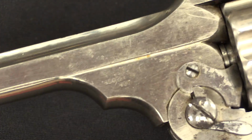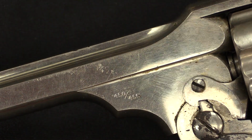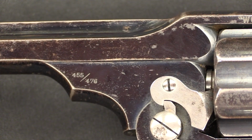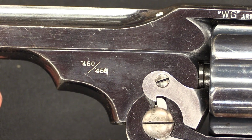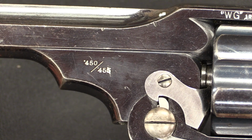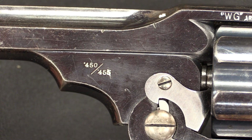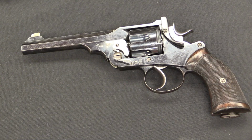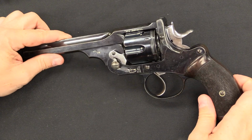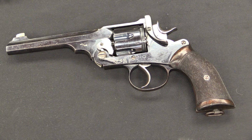I do want to point out that our target model here is marked 450/455, and it's in the 10,000 range for serial numbers. This Army pattern is 455/476, and it's in the 13,000 range. And then we also have a much later, kind of a hybrid Army target model in the 20,000 range, marked 450/455. So this is sort of an example of some of the fluidity of the variations in a commercial gun like the Webley. This particular piece has a 6-inch barrel like an Army model. It is in fact marked Army model, but it has the target style of grip. And again, that's the sort of variation you'll see with Webleys and with other commercial pistols as well.